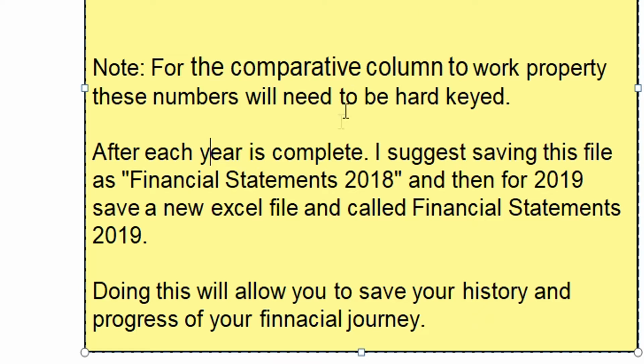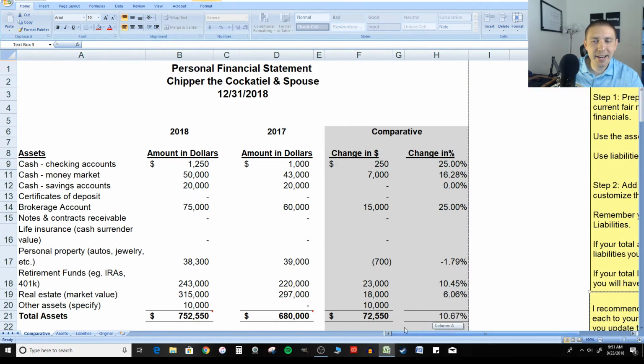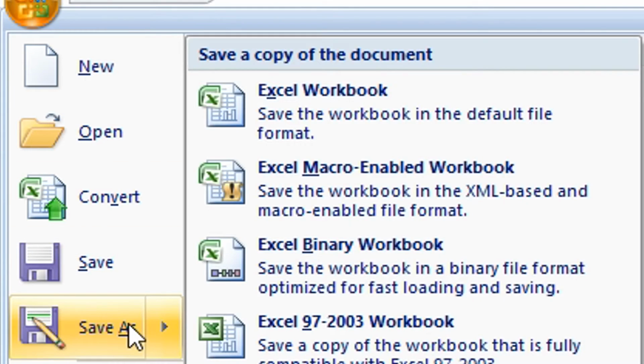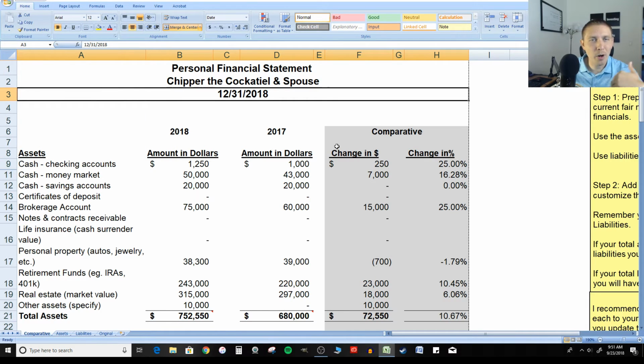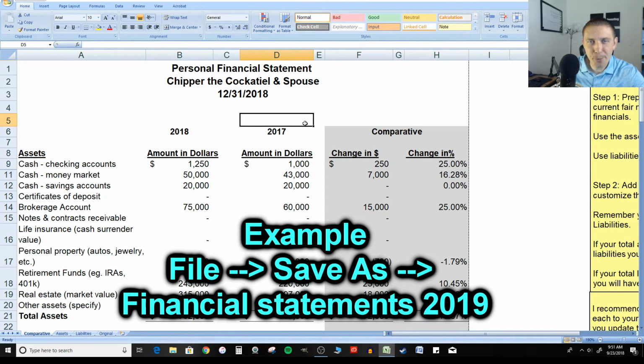Last but not least, guys, after each year is complete, I suggest saving this file as financial statements 2018, and then for 2019, save a new Excel file called financial statements 2019. So each year you do this, you'll have your hard keyed numbers in this column, your current year numbers here, and then if we want to flip this to 2019, we're going to go to File, Save As, Excel Workbook, and create a whole new file and call it Financial Statements 2019. That way, you're going to have all of your previous data saved. It won't be touched. You won't accidentally delete things or add things, and that way you can keep a clean history of your financials and your net worth over time.